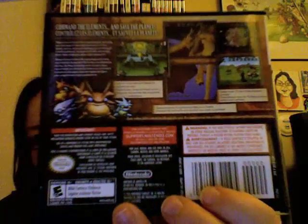The story in this is complete, which is nice, but they've left it open that maybe there could be a sequel. And they've even included 6 unlockable secret dungeons, which I thought was a really neat addition. I'll show you the back here. Really great game. And that's at my number 4 spot.